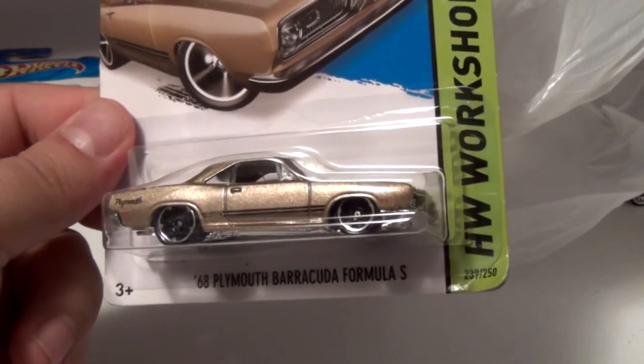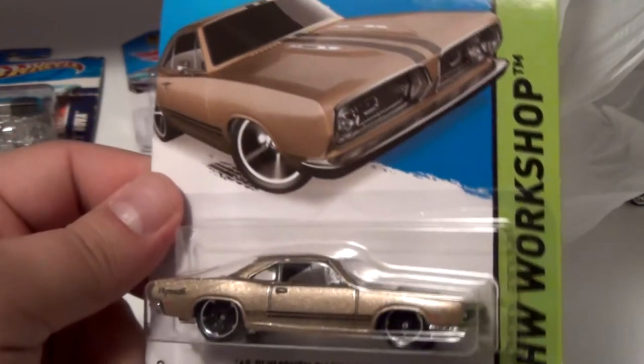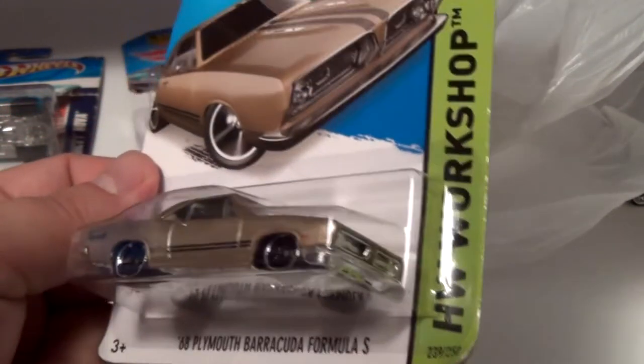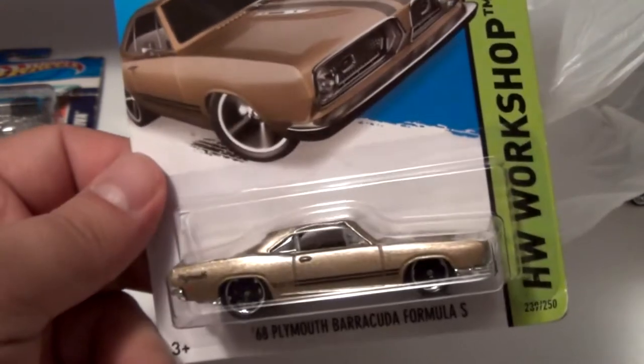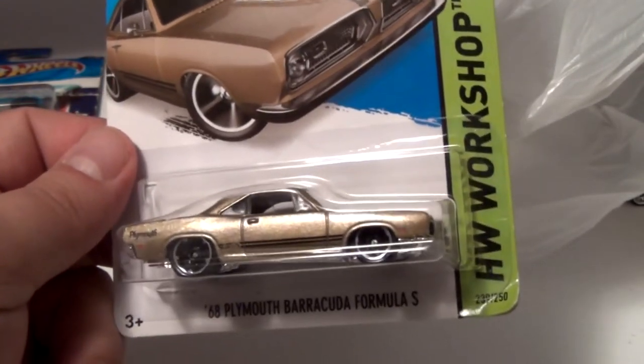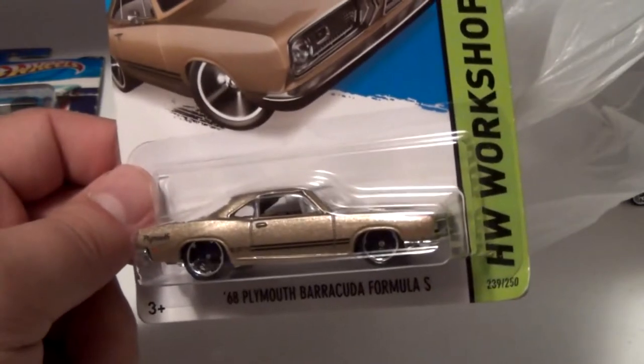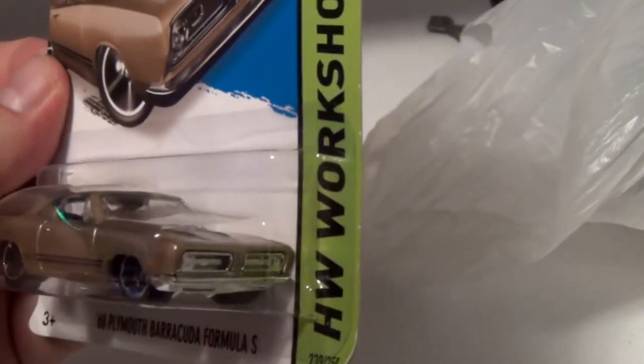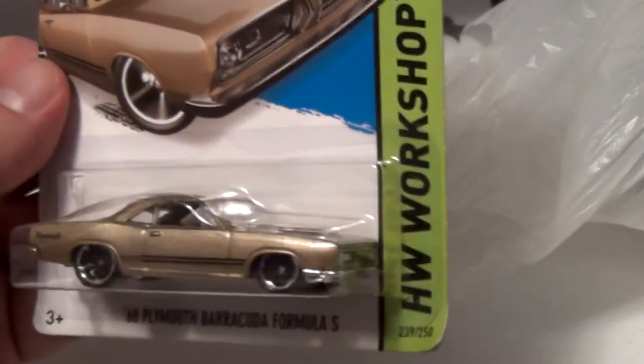'68 Plymouth Barracuda Formula S. You know, I'm never going to be a rich man, and this is the only way I can afford, or come close enough, to get a car like this. I'm not gonna go buy a real '68 Plymouth. For one, my wife would kill me. And this is from 2014. My grandpa had a car similar to this, in the 80s, but it was a Dodge. It was a big old hoopty car though. It wasn't the same color or style, but this kind of reminds me of my grandpa's car. That's one reason I got that one.